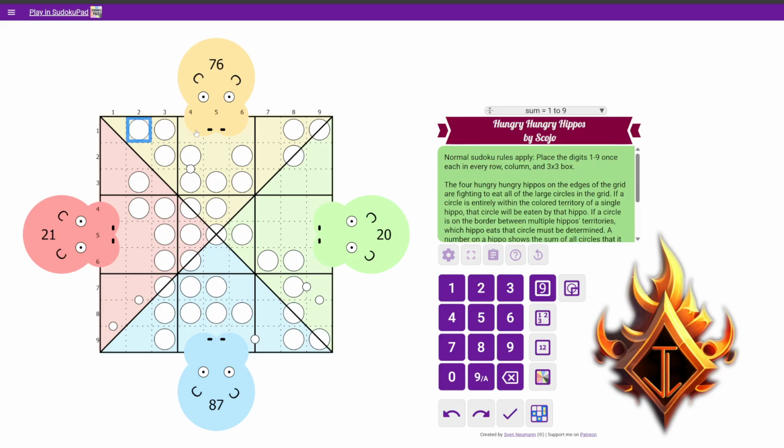Okie dokie, so there are 36 circles on this grid, which means that if they contained a 9, they would have to be in every single 3x3 box. And if you look down here, you can see that that is impossible, because they would have to be in this row, and they would have to be in this column somewhere, and then they would have to miss a box. So it cannot contain a 9. Therefore, to get to the number 36, it will have 1 through 8 in the circles only.